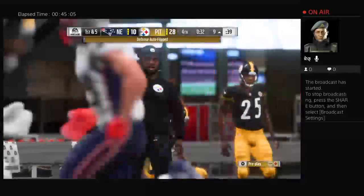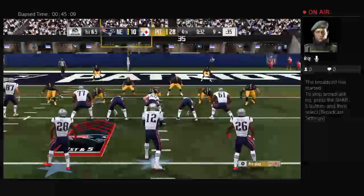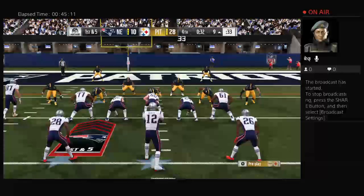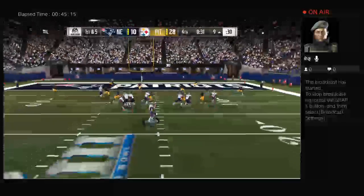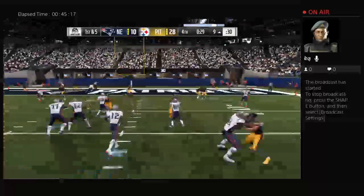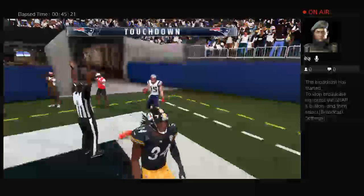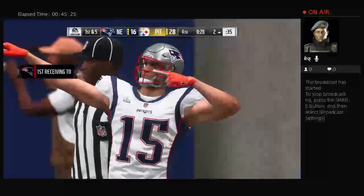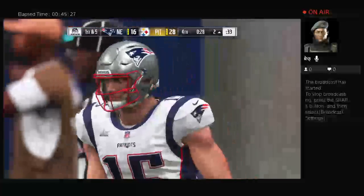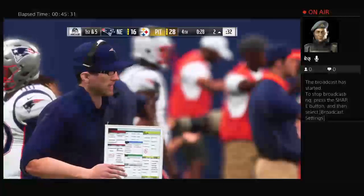Following the penalty, it's 1st and 5, and you've got to think offensively, all kinds of options. Brady to throw again. And caught by Hogan for a Patriot touchdown. Chris Hogan, a 9-yard touchdown grab. And the Patriots make some inroads here on that deficit.